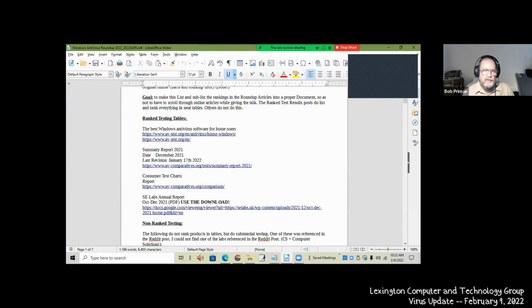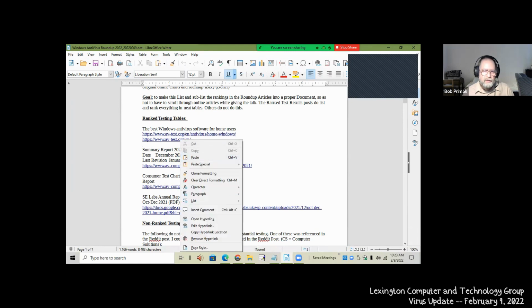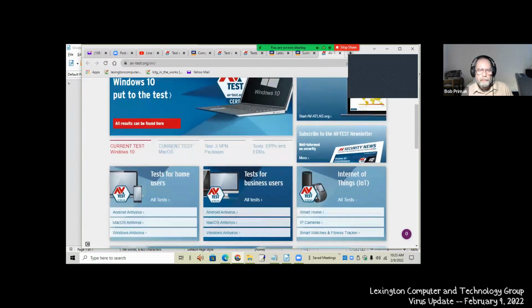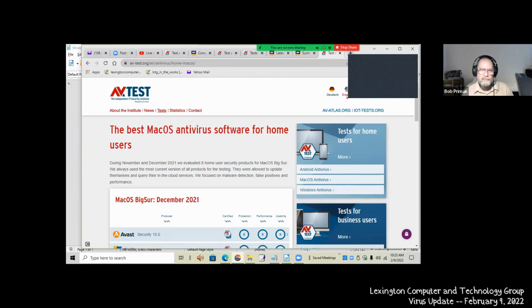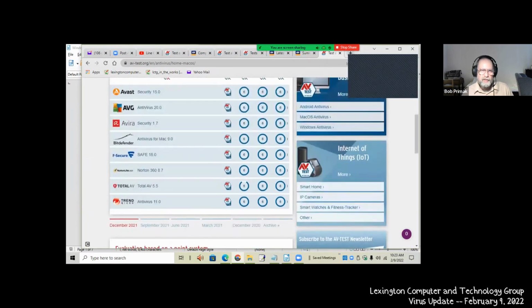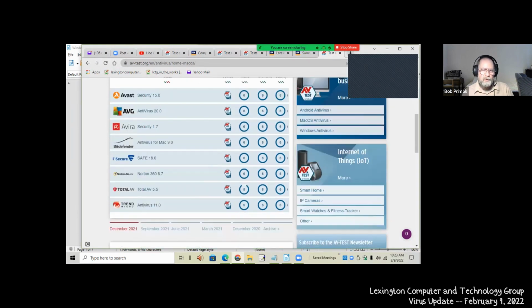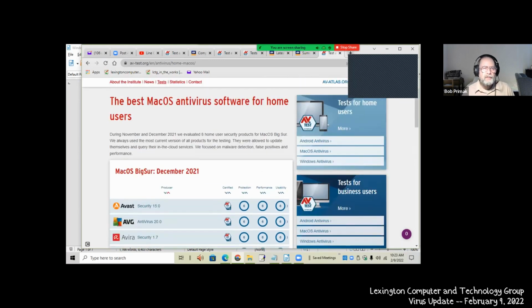And then AV-Test. Let me do this again. There. AV-Test tests Internet of Things, and they have some tests there. macOS antivirus, they do test. And they have the same thing, only they have fewer products because there are fewer products for Mac. I noticed they don't have Intego in there. But anyway.